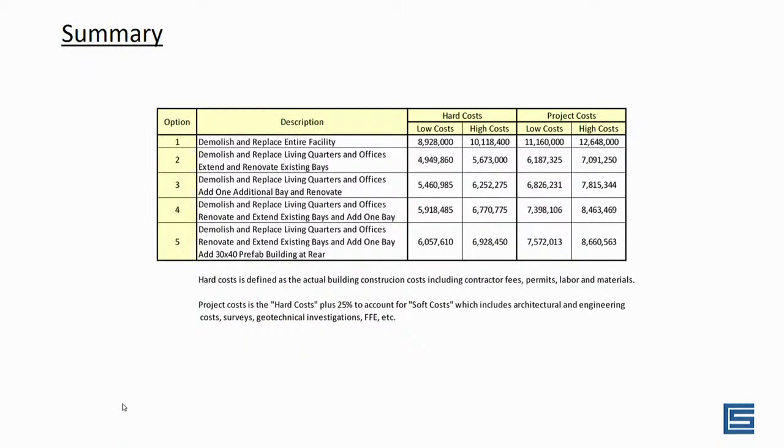And I put this little chart together. It's the first one in the same order you saw them, demolish and replace entire facility down to number 5, including the little 30 by 40 prefab. The columns you see on the end now are project costs. So these numbers you've been seeing are hard cost. Again, that's building the building in simple terms.